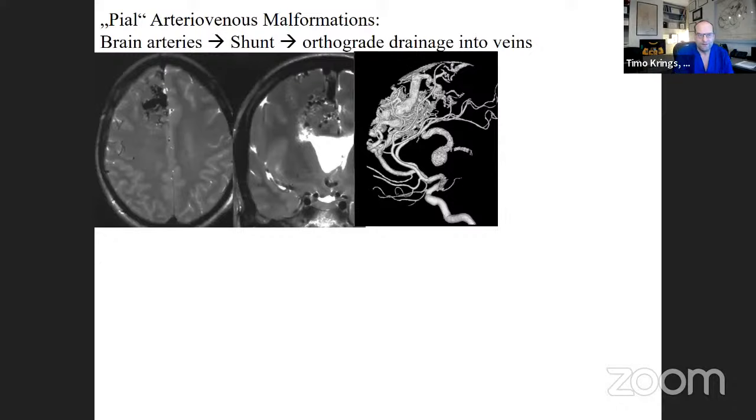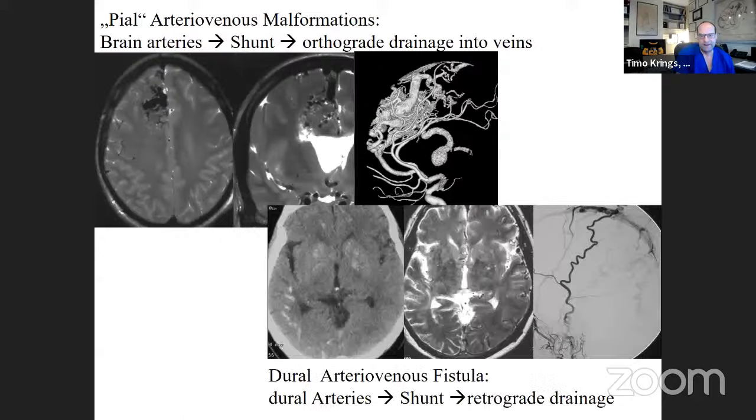If you have a shunt that is fed by arteries that would normally supply the brain, you call it a brain AVM or pial arteriovenous malformation. If in the brain you have a shunt that is supplied by arteries that would normally supply the bone, the muscle, or the dura, you have a dural arteriovenous fistula. And the same holds true now for the spine.